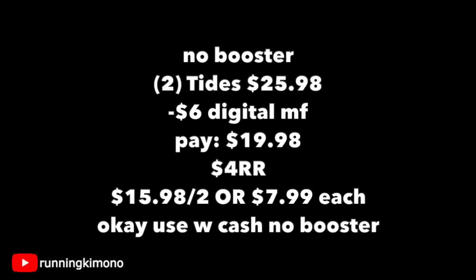Now, the next deal that we're looking at is using no booster. Again, 2 of those Tide products for $25.98, subtracting $6 in digital manufacturers. Use $20 in Walgreens Cash if you wish. Get back a $4 register reward. It basically makes it $15.98 for the 2, or like $8 per. And you're doing this deal with no booster.